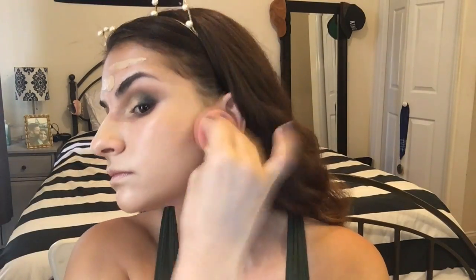So I'm taking my Cover FX Illuminating Setting Spray and I'm just going to soak the bottom of my beauty blender a little bit more. And then I'm going to go in and we go blend. I always get my baby hairs like covered in foundation. Come down your neck too. I've been getting foundation like all over my hairline lately, so I'm trying to avoid that from happening. Like I said, come down your neck.